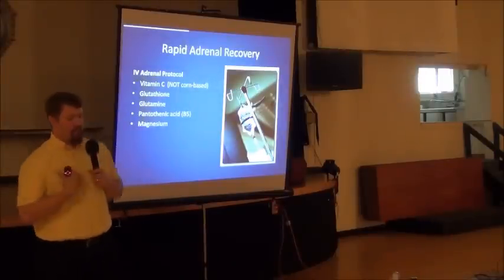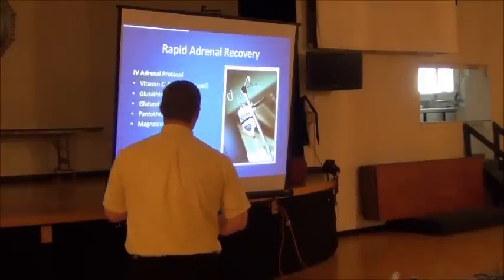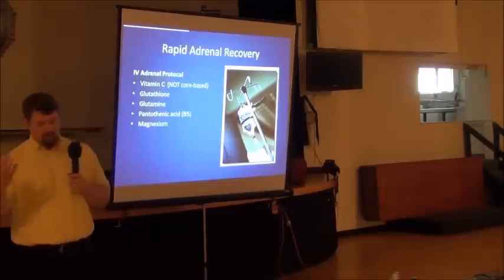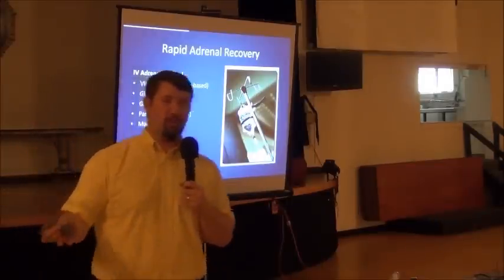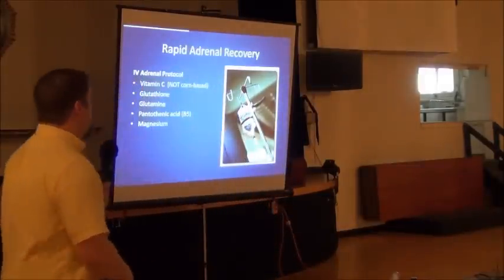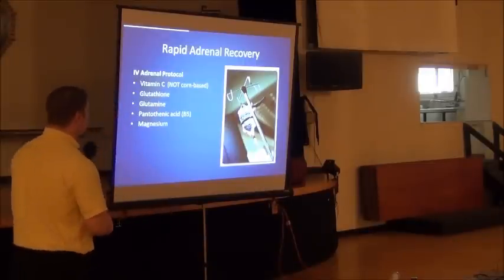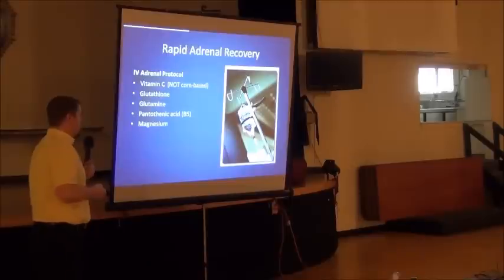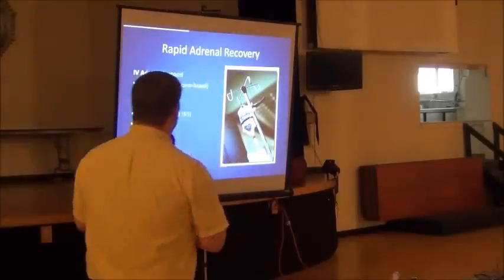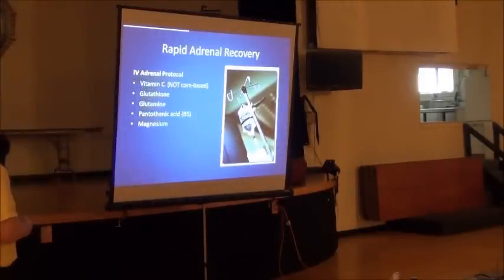One of the protocols we use in the office to try to get a more rapid response, especially for people who are coming in not in the greatest shape early on, is to do IVs. The reason is that it's going directly into your bloodstream. You don't have to worry about the malabsorption issues that a lot of people have because they've been on antibiotics, and so their digestive tract is terrible. We can bypass that early on and then switch them to the orals as they start to recover and their digestion starts to improve. So these are the things that we'll do in an IV regimen for people to get them better faster and to get them more independent of us faster as well. As an example: vitamin C, glutathione, glutamine, vitamin B5, or pantethine, and magnesium.